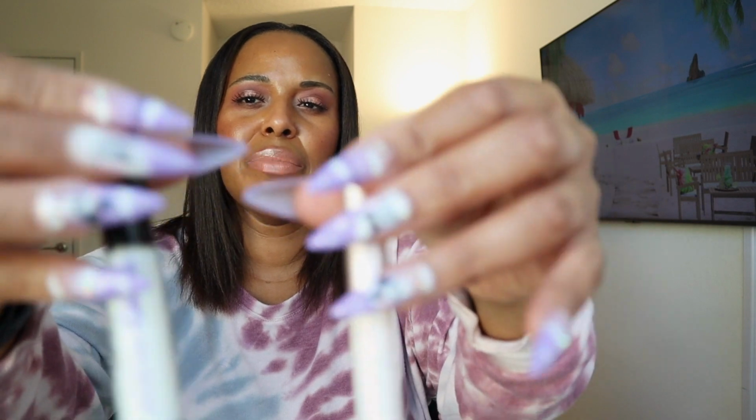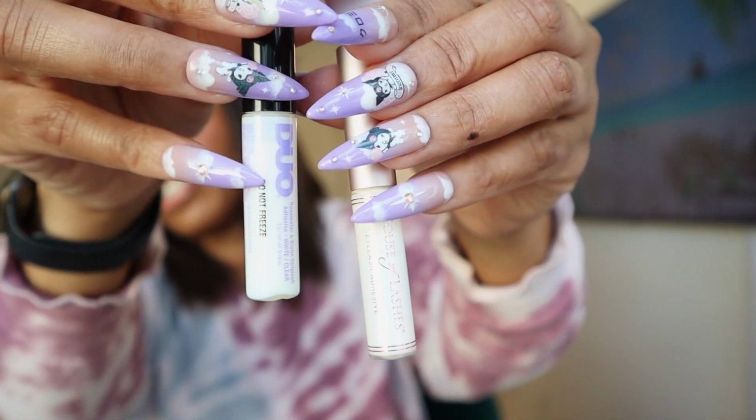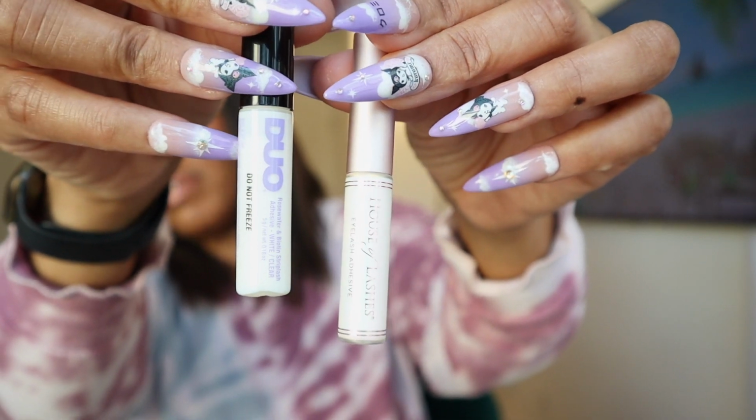These two, House of Lashes and the Duo one, this is the Rose Water and the Biotin. This one is supposed to be, again, sensitive to some of the ingredients, so you make sure it won't irritate your eyes. They both stick well, but again, I've had them for far too long. And I'm not having backups of glue. I already have a new one, and then finish it up and go like that. So just keep them all nice and fresh.